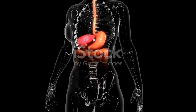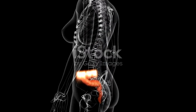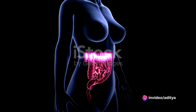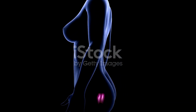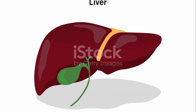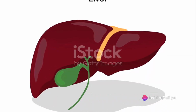Now consider this, an image of the churning happening within the stomach walls, the vigorous movement of food turning into a fine paste. Next, the small intestine steps in, a place bustling with activity. Here, the nutrients in the chyme are meticulously absorbed into the bloodstream. Imagine a snapshot of the intestine, a long winding road where the real magic happens.